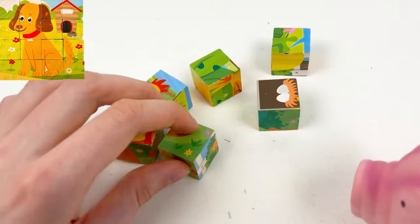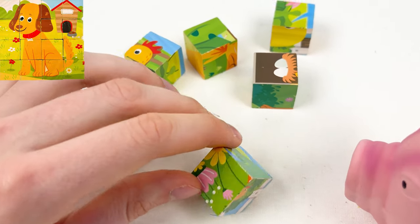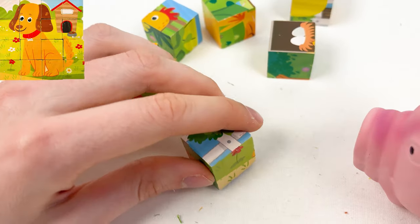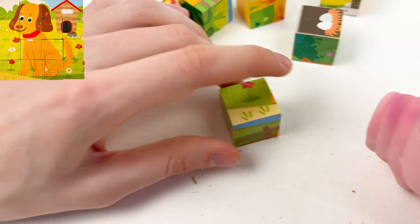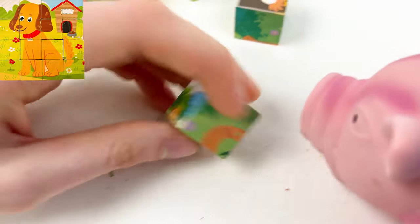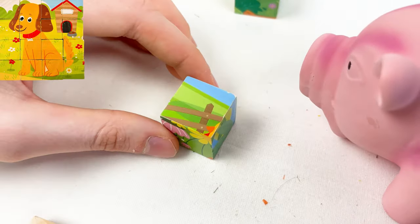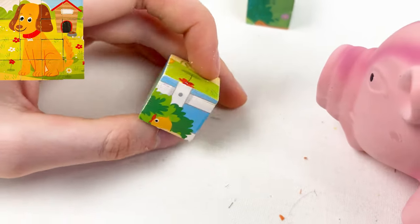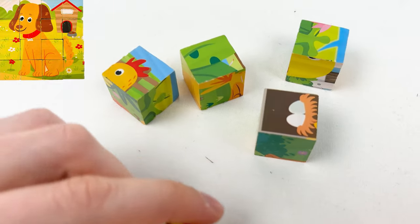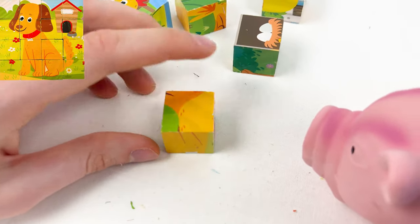Great, and the next one? Let's turn around. Can we find dog or maybe dog house or maybe some kind of flower? So let's ask Mr. Pig. Mr. Pig, what do you think? Mr. Pig, not sure. Okay, so we're gonna move it away right now. So then let's take another one and rotate and see.